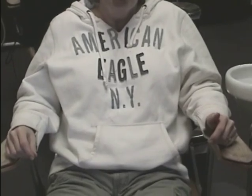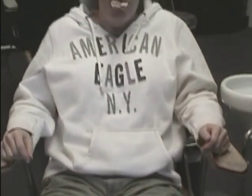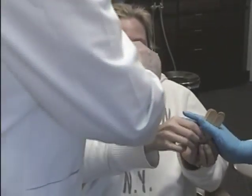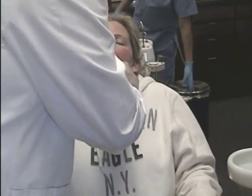Constant eye blinking and head twitching are cardinal signs of Tourette's syndrome. Pain upon opening or limited opening of the mouth are cardinal signs of internal derangement of the temporomandibular joint. Many times these patients will present with symptoms of both Tourette's and TMJ internal derangement.